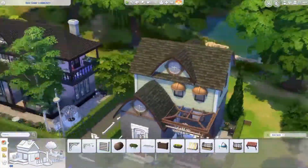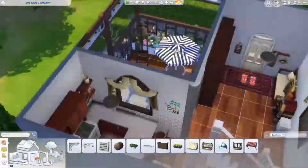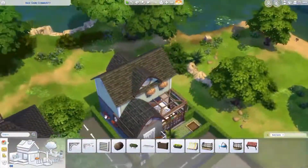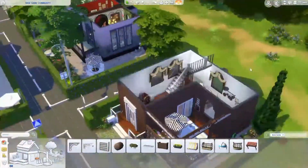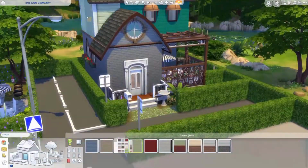So hopefully June 5th comes soon, and hopefully this build was as entertaining for you to watch as it was for me to build. I really love how this turned out.